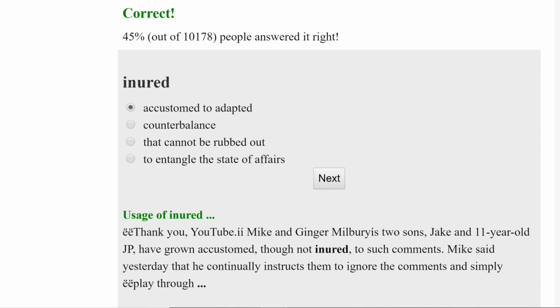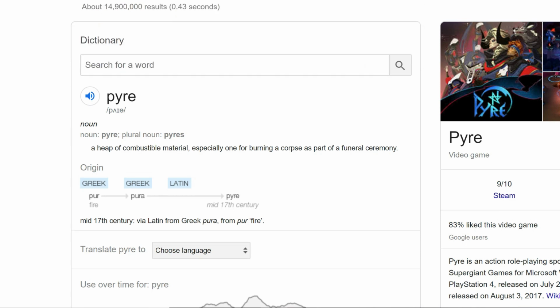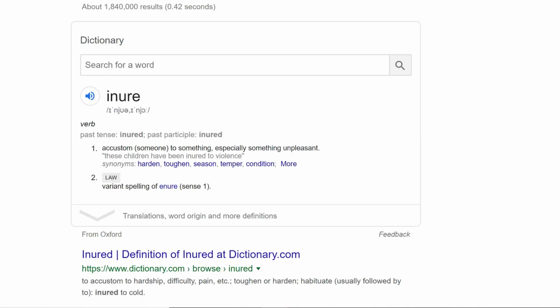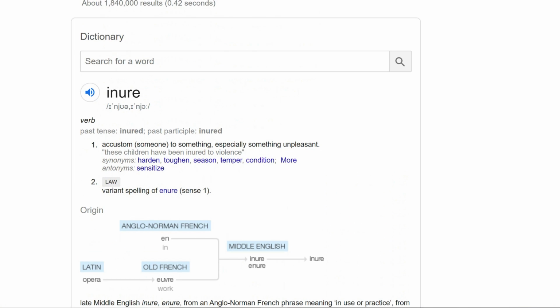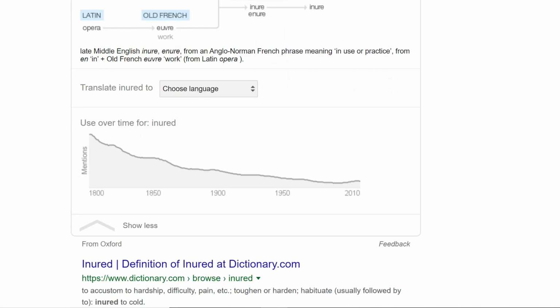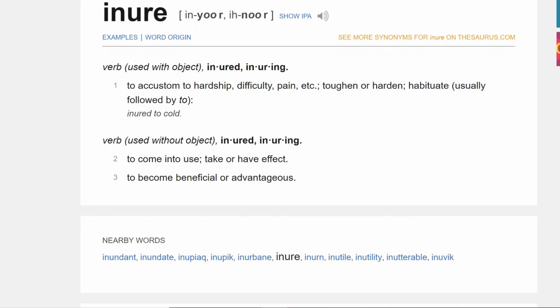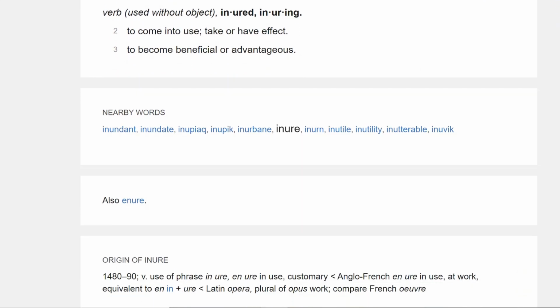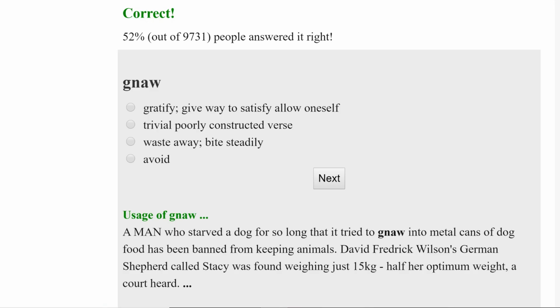Counterbalance, no. To entangle, no. I was right. So inured, I knew to be walled in, but it's also meaning to be accustomed to something. Okay. Am I wrong about inured being walled in? Dictionary.com is saying that it's to come into use, to become beneficial. They're not using the whole 'to be walled in' thing. Oh well, now you know it's to be accustomed to something, to be accustomed to pain and get on with it. Still think I'm right, but anyway.